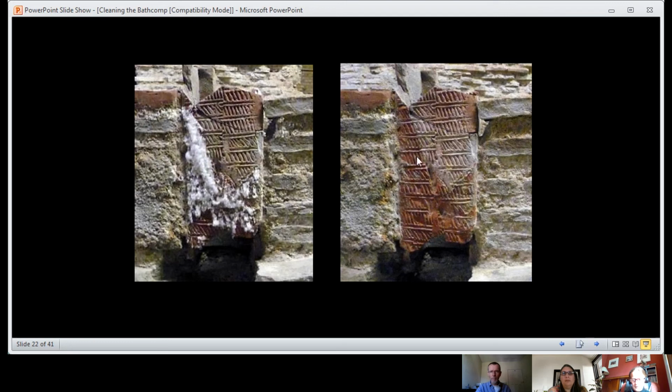You'll see there's a slight difference in color, and that's because of the moisture still in these areas. These are slightly wetter than this area here, which is lighter.